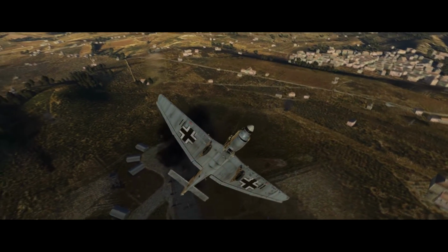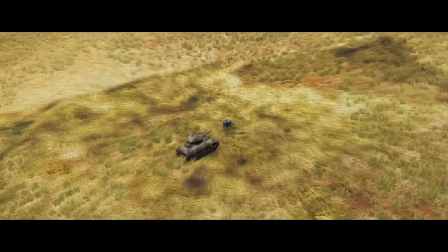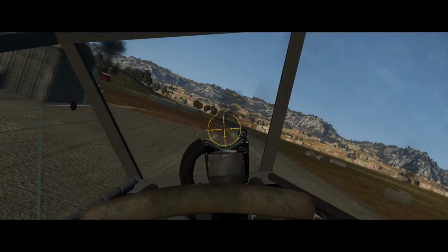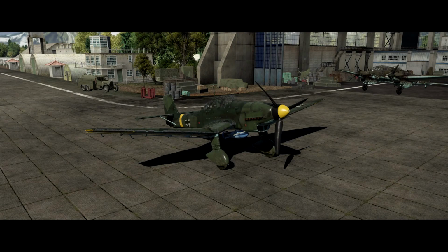The R2 can also hook up the huge 1,000-kilo bomb, one of the largest bombs a single-engine aircraft can carry in War Thunder. Performance is dramatically reduced, however, due to the immense weight and size of the bomb, but its power and blast radius are unrivaled at this tier. Next is the D series.